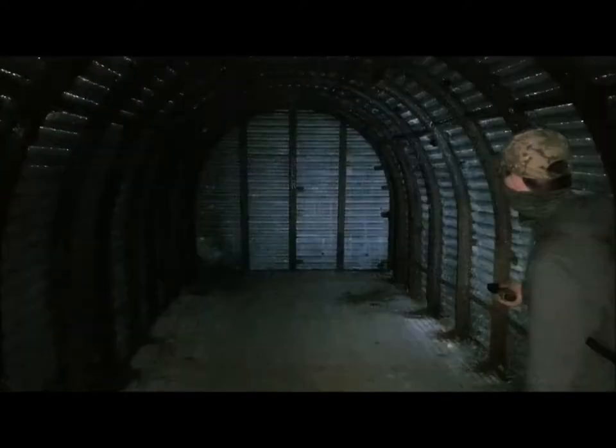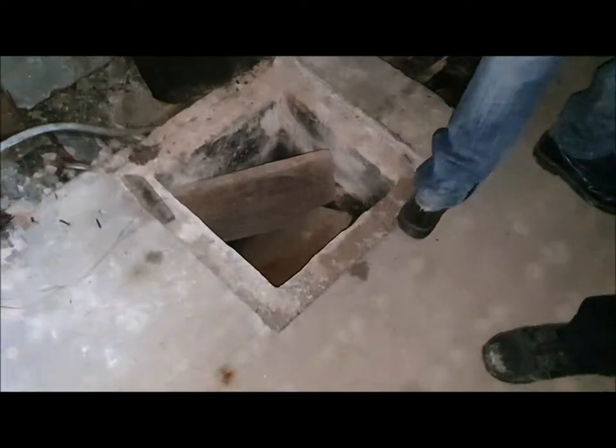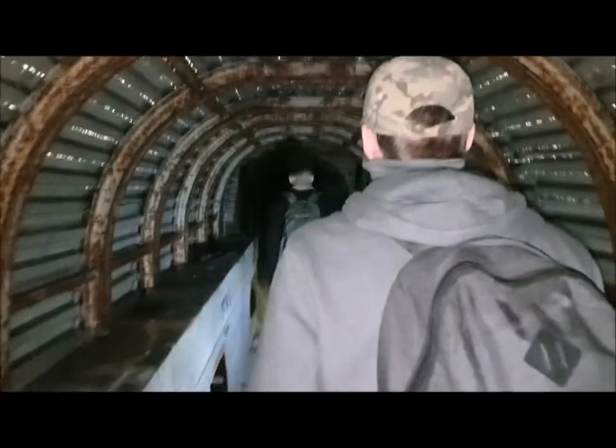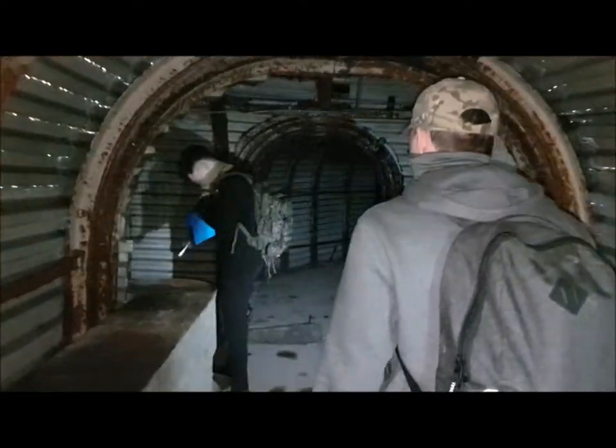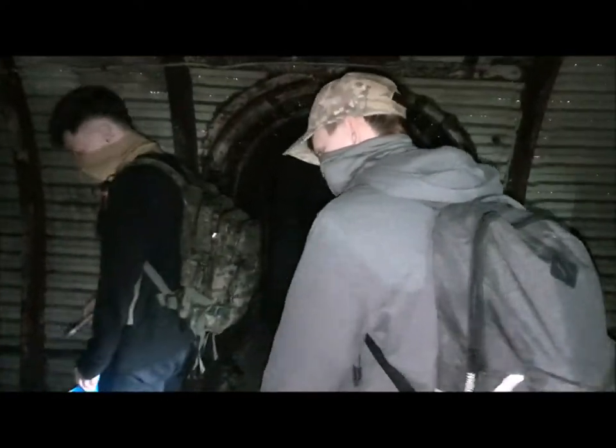Right, I think this was the kitchen. I'm guessing the cookers and stuff would have gone there. It's decent size. Yeah, it's pretty big. Bigger than my kitchen. That's a big ass hole in the floor. I've never seen one.